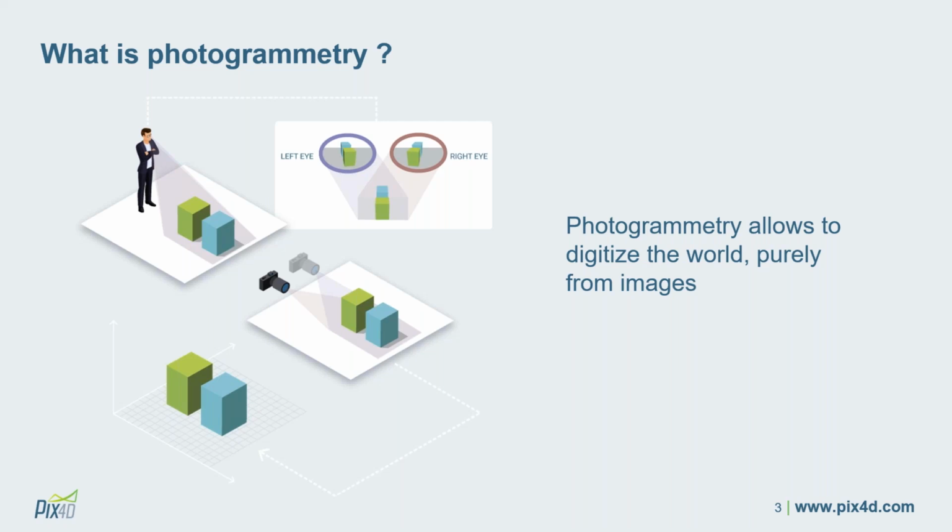At Pix4D, our bread and butter is photogrammetry. We make a leading photogrammetric software called Pix4D Mapper, in case you haven't heard of it. This brings up a really basic question: what is photogrammetry? Breaking it down simply, photogrammetry is the science of measuring from images. By using a lot of images and multiple perspectives of an object or a scene, like the construction site in Hawaii we're going to talk about in a bit, you can digitize reality using our advanced algorithms.